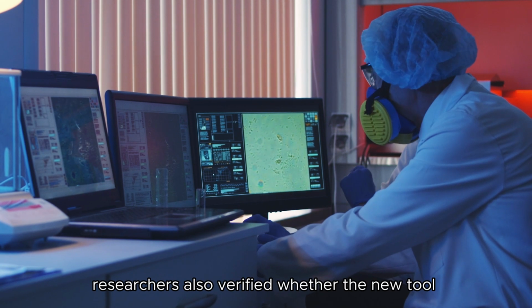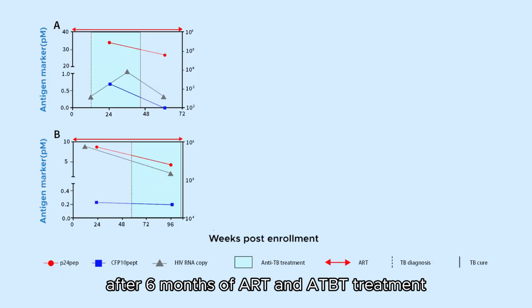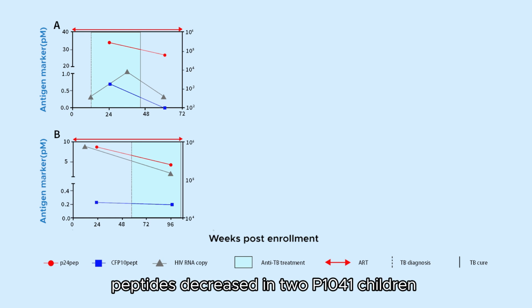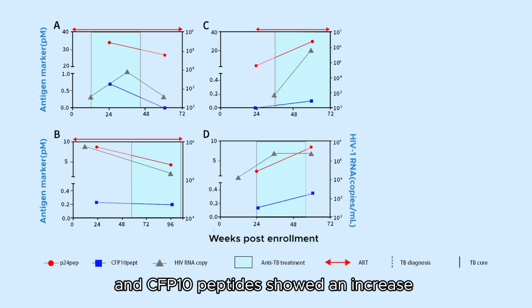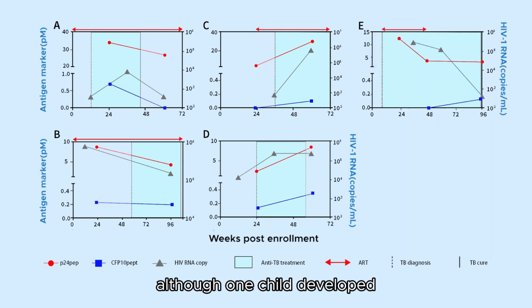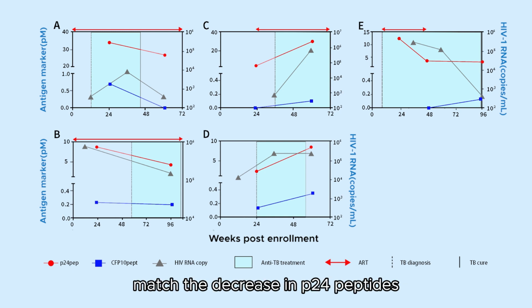In addition, researchers also verified whether the new tool could monitor treatment effects. After 6 months of ART and anti-TB treatment, the serum concentrations of P24 and CFP10 peptides decreased in 2 P1041 children who showed treatment effects. The serum concentrations of P24 and CFP10 peptides showed an increase in 2 P1041 children who did not show improvement. Although one child developed immune reconstitution inflammatory syndrome after ART treatment, the serum concentrations of P24 and CFP10 peptides still decreased, but the decrease in HIV RNA did not completely match the decrease in P24 peptides.